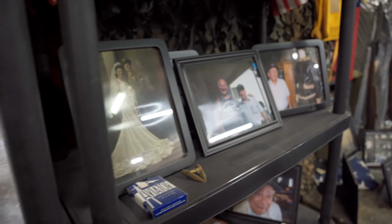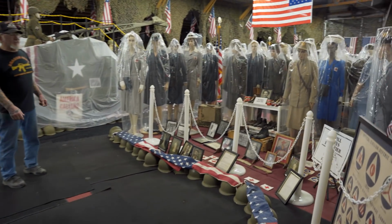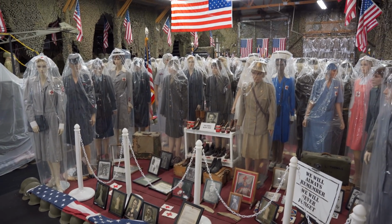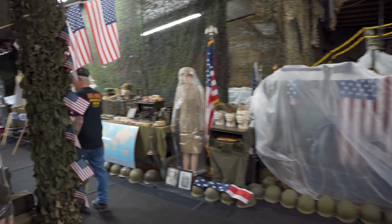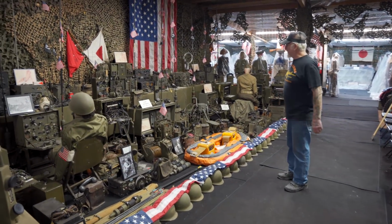Okay, you come around here. This is every woman's uniform, 1939 to 45. If you were a female in World War II, you would have been wearing one of these uniforms. Some Civil Defense, Red Cross, Army, Navy, Air Force, Marines. Okay, over here, all the radios they used in World War II. Look at this collection. You'll never see a better collection than this.